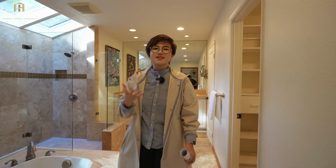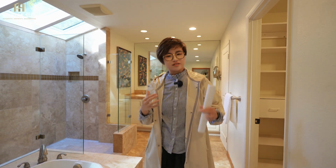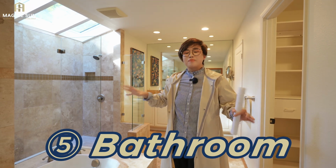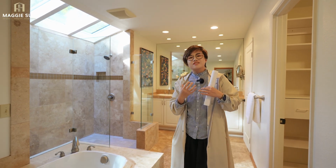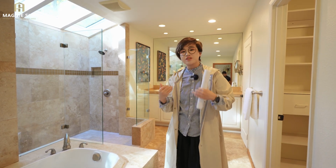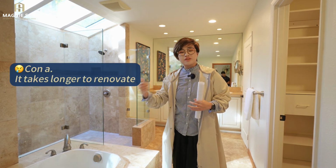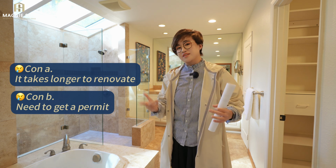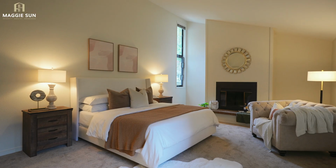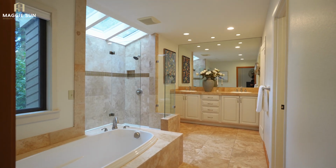So the last thing that you should really pay attention to when it comes to renovation is the bathrooms, right? Especially the master bathroom. I have a very complicated feeling regarding whether we should actually renovate the bathrooms, because A, it takes longer to renovate, and B, most of the time we need to get a permit. So when you think about putting the home on the market, you probably won't have that time.